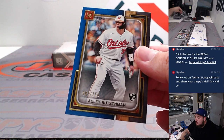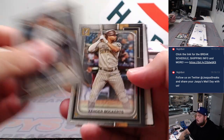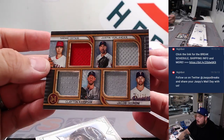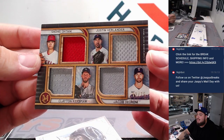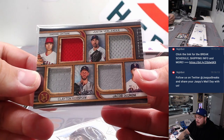Adley numbered card. That's 81 out of 150. Spot number 1, I'm going to Todd. You got a Randy Rosarena. And then, wow, nice little potential randomizer here. Shohei Ohtani relic with Verlander, Clayton Kershaw, and Jacob deGrom. 63 out of 75. That's pretty cool. So Angels bought straight up by Brian.